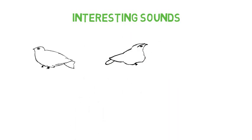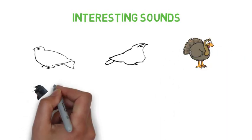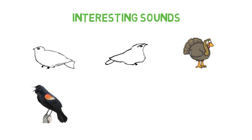This is the call of the bird known as the chuck-will's widow. The bird is named after its call since it sounds like it is saying the phrase chuck-will's widow. You may also hear the gobbling of turkeys and the sound of the red-winged blackbird.